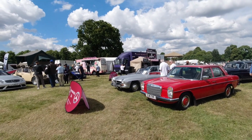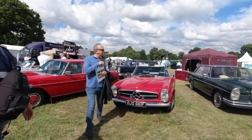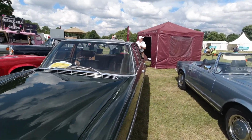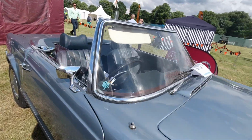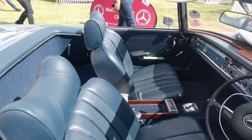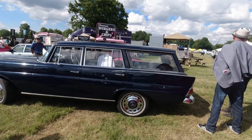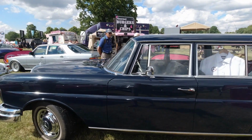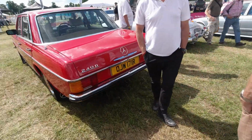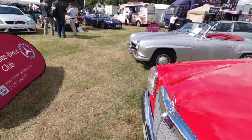The Mercedes-Benz Club, many cars representing. SL, lovely. Look at the leather inside this one. Ooh. It's tasty. Do you like the Estate? It's a lovely colour. It's like a sort of navy blue. I'm not sure how well the camera's picking that up. Can't get through that. Everyone's still social distancing and all that good stuff.